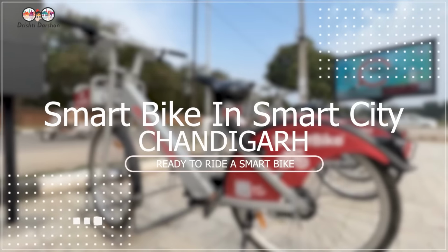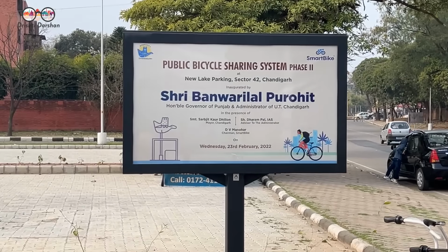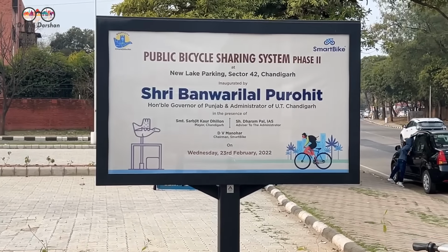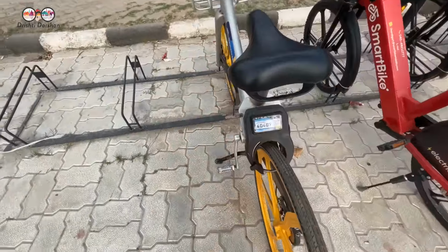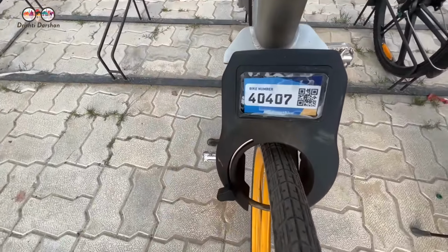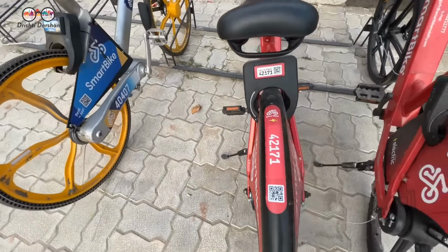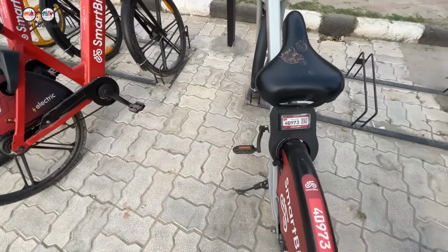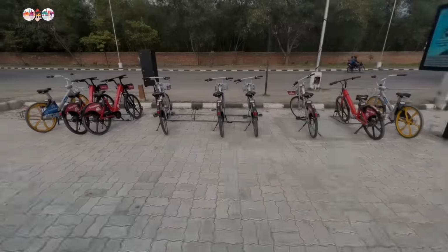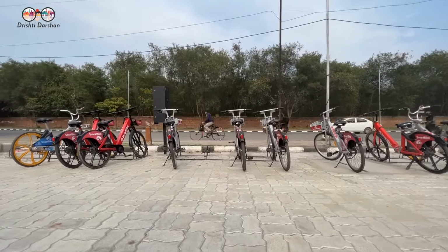Smart bike in smart city. Electric bike in Chandigarh is a fantastic initiative that began on December 10, 2020.